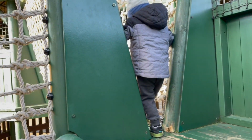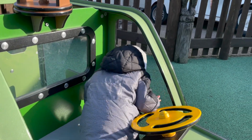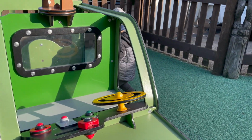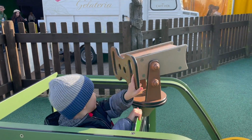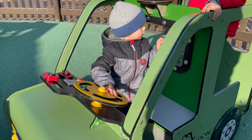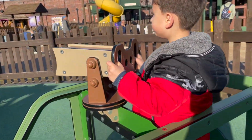Well, there's another one. Ooh, what are you doing? You driving? Wow. Oh, you want to go in the back? What's this? Are you taking pictures? Oh, wow. Are you driving, Leo? And then you're the guy with the binoculars on top, huh?